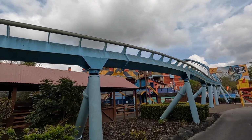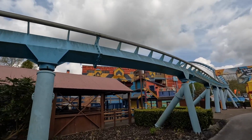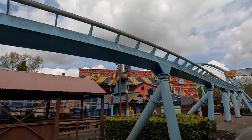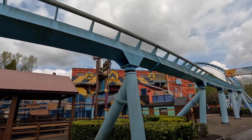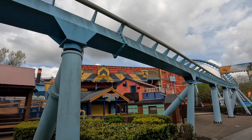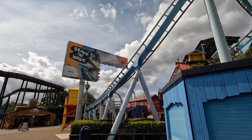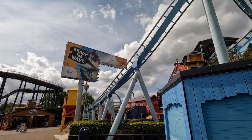A nice repaint of the supports at least, and a fresh wash of this track is very much needed. Still, very much looking forward to my first rides on here. Let's go take a look at the entrance. And just past the entrance then, of course, I just want to point out this absolutely awesome near-miss element that's got into place here, this billboard.